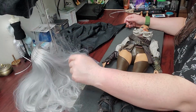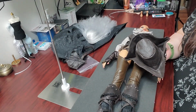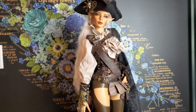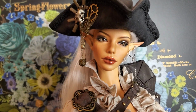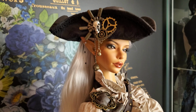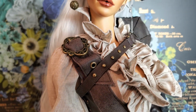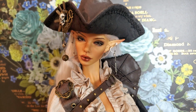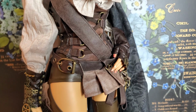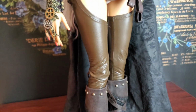All right, we're going to get her wig on. We're going to get this absolutely gorgeous hat on and her cape, and we're going to get some photos. And here she is. I think she looks so cool in this set. She is just so neat. I love this doll. She is so freaking gorgeous. Those lips, those ears, everything. Her sculpt is so beautiful. And this outfit gets to show off her freckled chest, and I think it's just gorgeous. I love her manicure. I think I showed it earlier while we were dressing her.